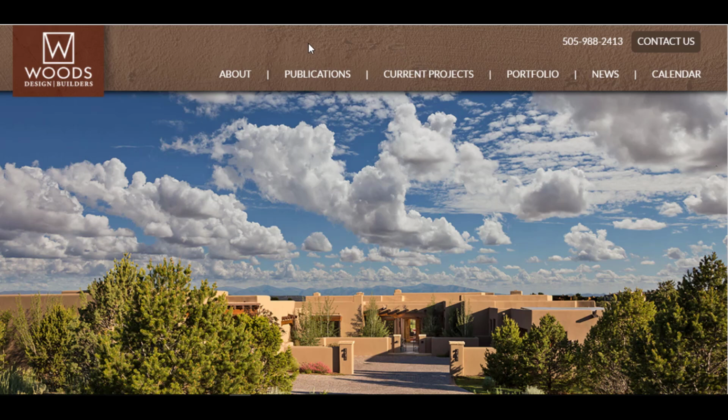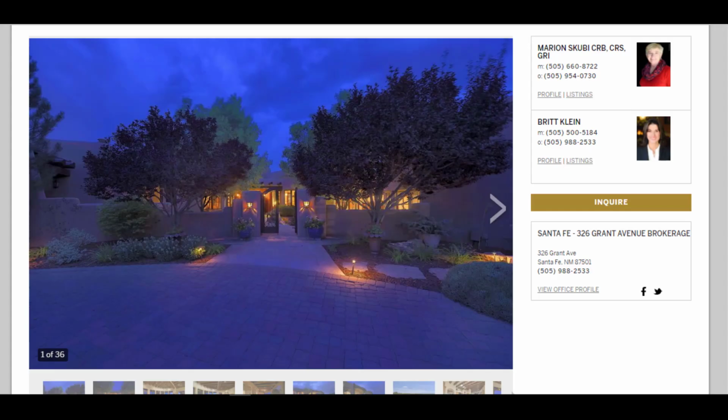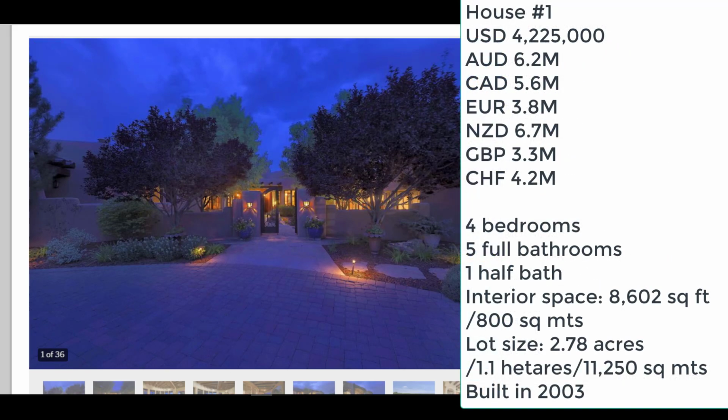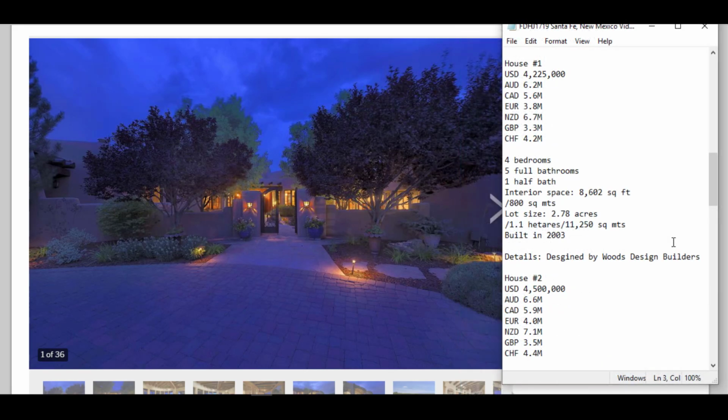I did look at this earlier. There's some amazing work there. So please check out woodsbuilders.com. This particular first home is going for $4.225 million. It's four bedrooms, five full bathrooms, one half bathroom. Interior space is about 8,600 square feet, sitting on about 2¾ acres of land, built in 2003, designed by Woods Design Builders. Let's check out this first fantasy dream home.